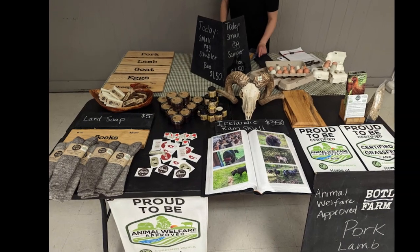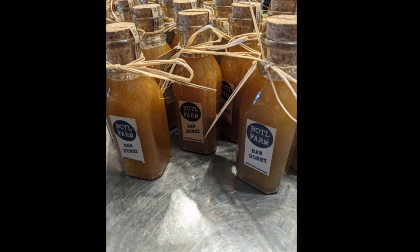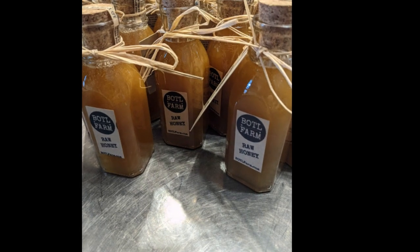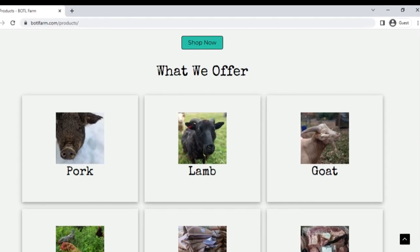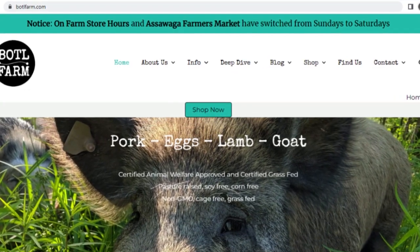BOTL Farm offers a wide variety of products, all brought from animals who were raised in humane environments. BOTL Farm proudly prioritizes ethics over profit. To learn more about BOTL Farm's history, practices, and products they offer, you can visit their website at botlfarm.com.